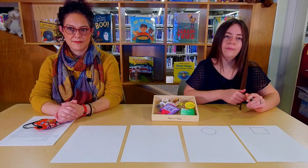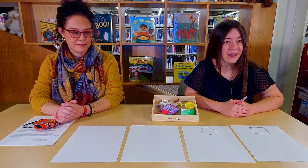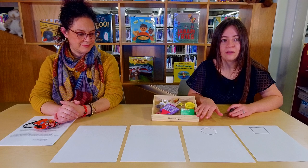Then use the basket to collect small household items that are the same shape as the ones you drew. You can collect things like buttons, bottle caps, or magnets if you drew a circle, or blocks, post-it notes, or a plastic Tupperware lid if you drew a square. Lay the papers on the floor or a table in a row and set the basket next to the papers. Instruct your child to sort all the items in the basket by shape by placing the circular items on the piece of paper that has a circle drawn on it, and so on.